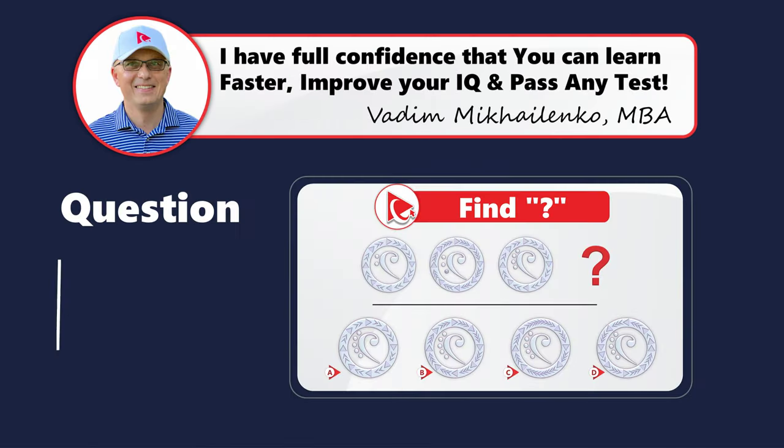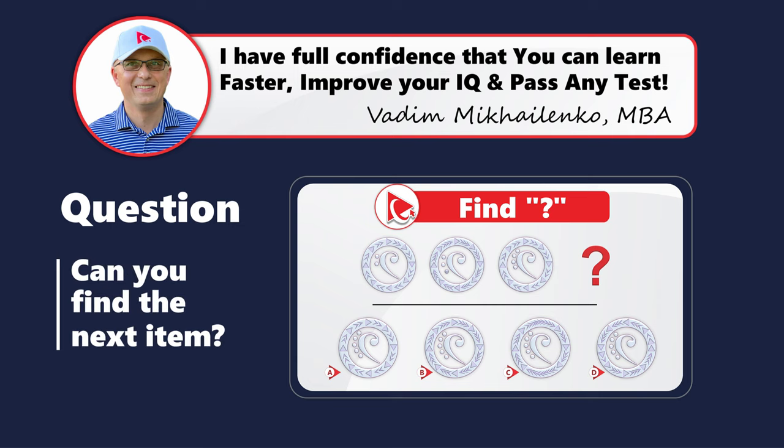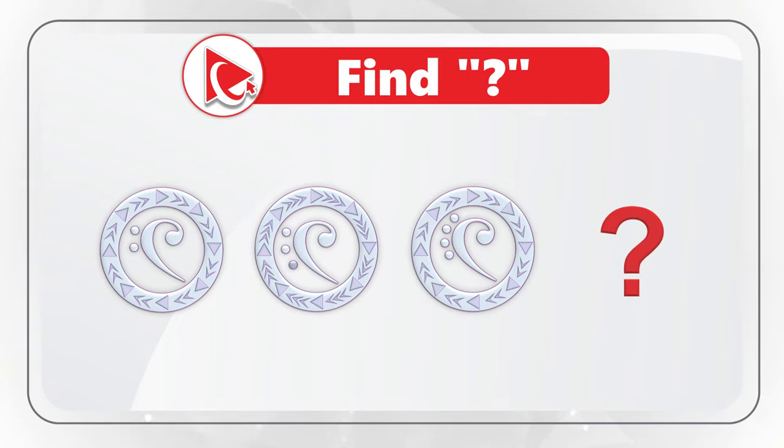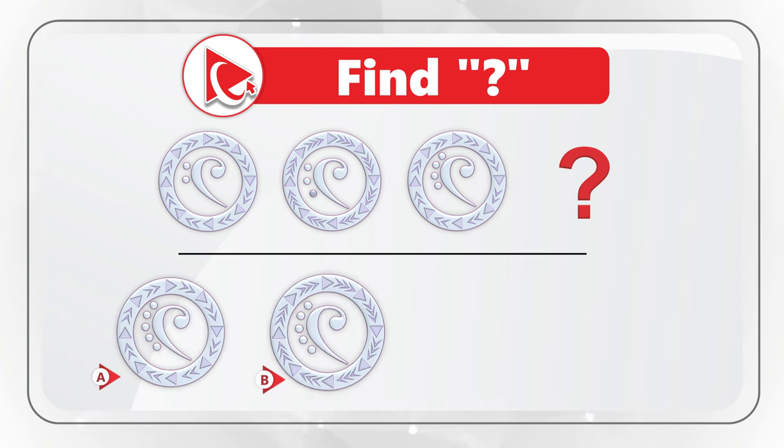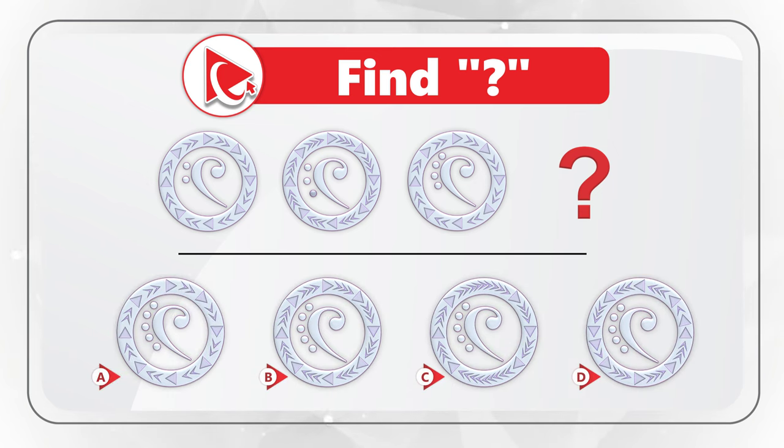Let's look at the very interesting question which really makes you think. You're presented with three shapes, and the fourth shape is missing. You need to select the missing shape out of four different choices: A, B, C, and D. Take a close look at the pattern of shapes to see if you can come up with the solution.